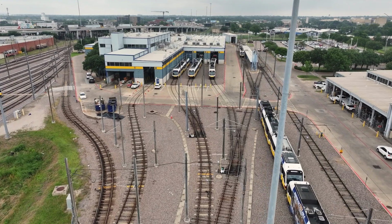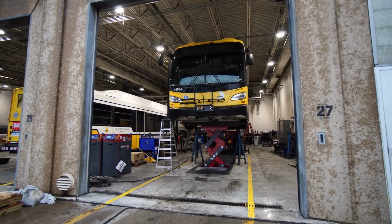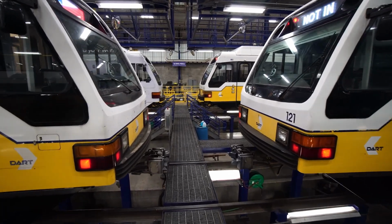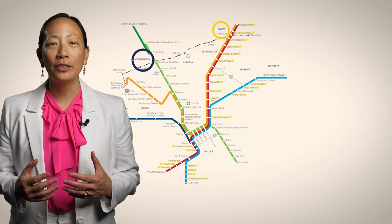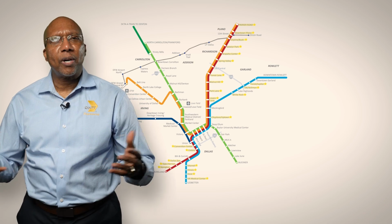To ensure we can continue to service the vehicles we have today and incoming new vehicles for our riders, DART's facilities will also see improvements. We want to guarantee the new vehicles can be serviced and maintained at our sites to provide the level of service our customers deserve. From DFW Airport to the west, Plano and Carrollton to the north, Rowlett to the east and into southern Dallas, and everywhere in between.